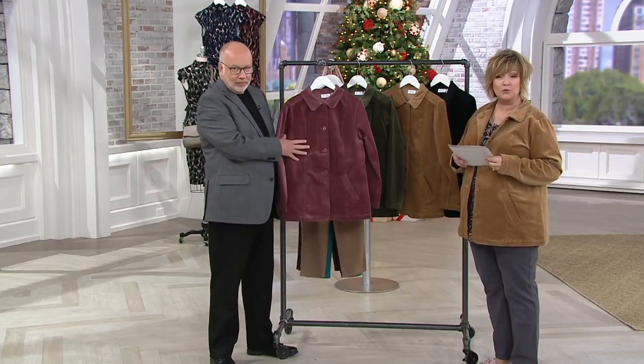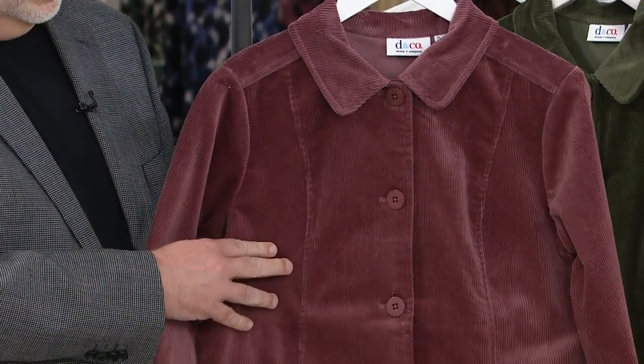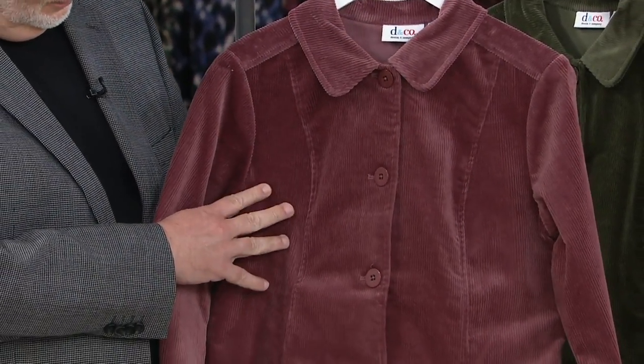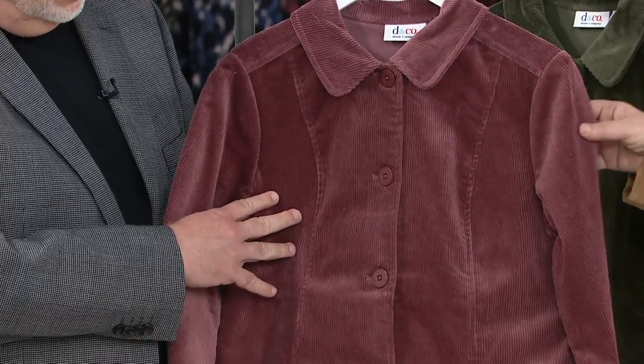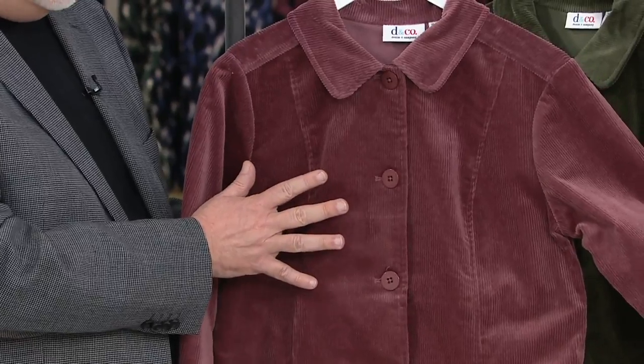It's our wide whale corduroy barn jacket, and it's on 6 payments of $8.64. And the easy pay does go away at the end of the day. Look at our great colors. So this one is that rose brown. Okay, I'm a little obsessed with this right now in corduroy.